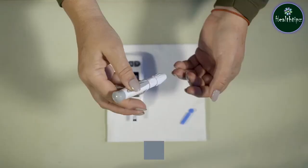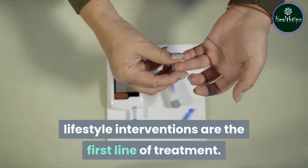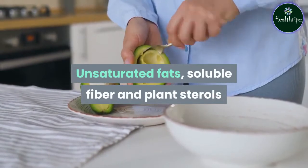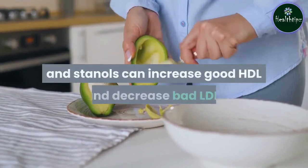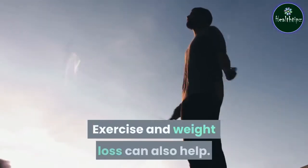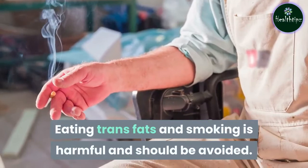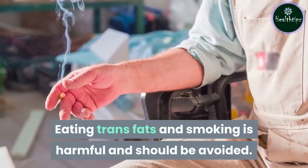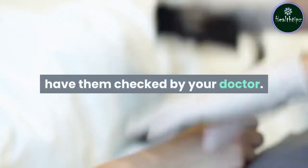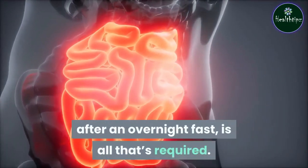liver. If your cholesterol is out of balance, lifestyle interventions are the first line of treatment. Unsaturated fats, soluble fiber and plant sterols and stanols can increase good HDL and decrease bad LDL. Exercise and weight loss can also help. Eating trans fats and smoking is harmful and should be avoided. If you're concerned about your cholesterol levels, have them checked by your doctor. A simple blood draw, taken after an overnight fast, is all that's required.